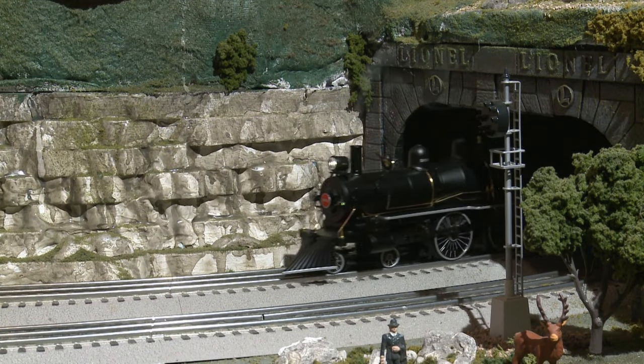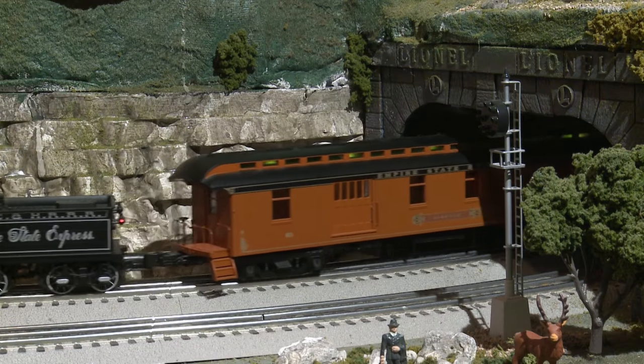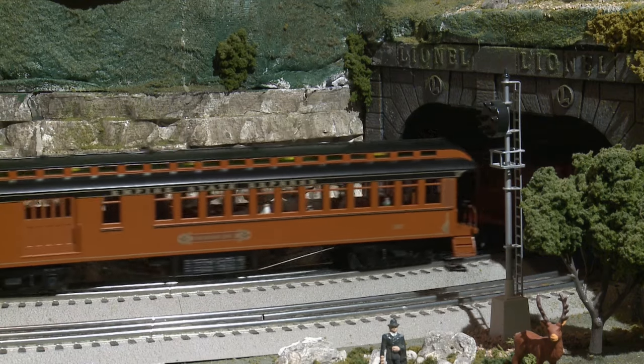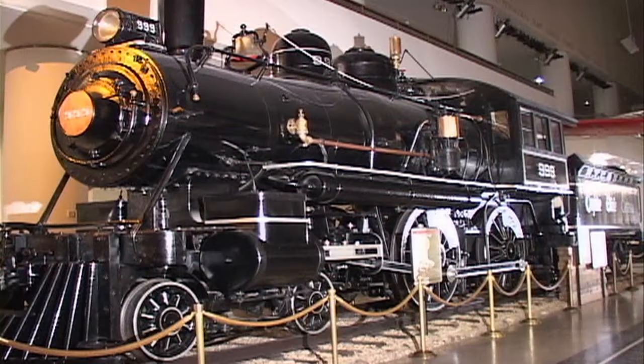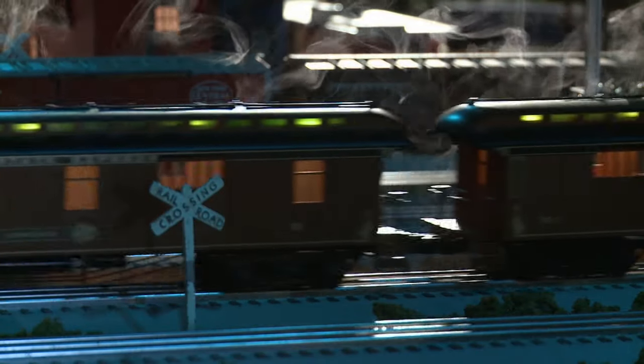The 999 pounded the rails until 1952, when it was retired. 10 years later, the New York Central donated the 999 to Chicago's Museum of Science and Industry, where today it occupies a place of honor near the front entrance. If they had a Hall of Fame for steam locomotives, the 999 would be a charter member.